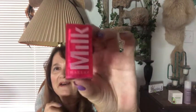Then we have this little Milk thing. I don't think we get these. I hear they're great, but I don't think I ever used a Milk product.